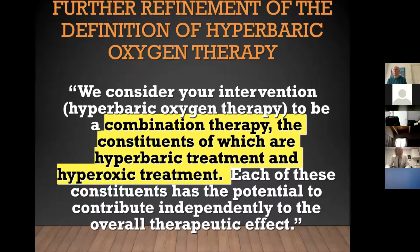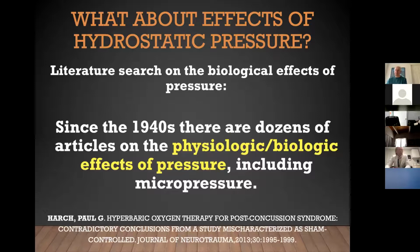I'd been in this field 26 years at that point. Not one conference, not one publication, nothing I had ever seen had ever talked about the effects of pressure, barometric pressure. Yet in fact, barometric pressure is a thermodynamic intensity parameter that is involved in every chemical reaction in the universe. And, you know, when the going gets tough, the tough go to the library. I went to the medical library and did a literature search, and what did I find?